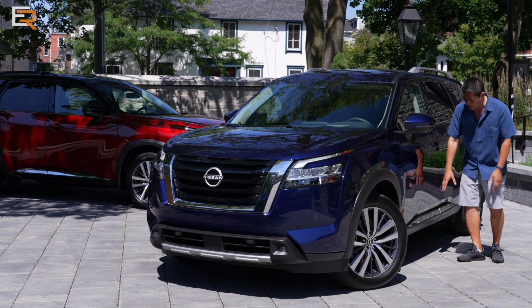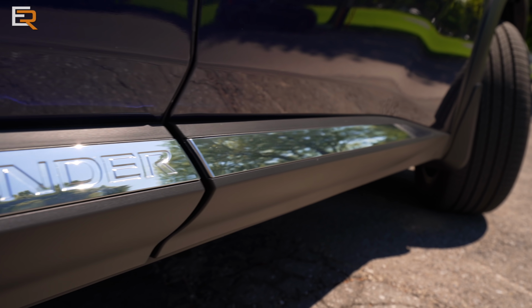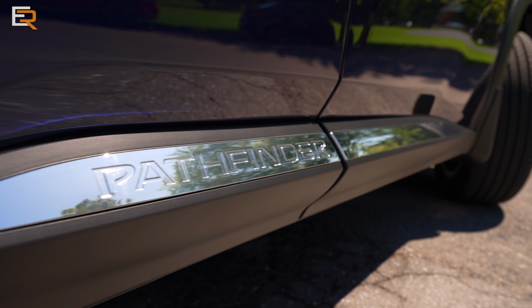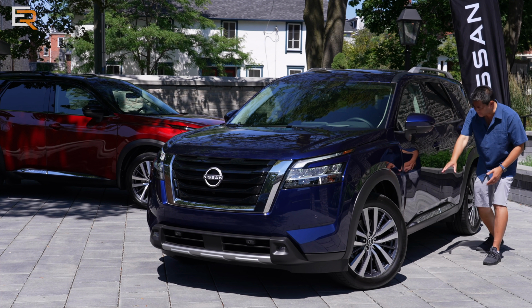Down below here, you have this nice chrome strip. This Pathfinder's embossed right into it. The use of chrome here is very, very tasteful. It's not all over the door handles or anything. It's just this nice strip here.